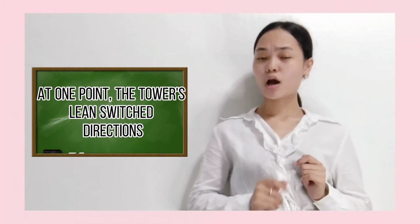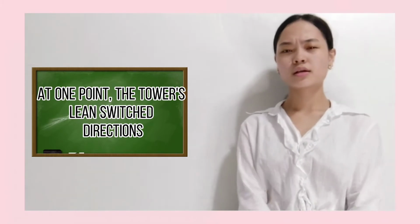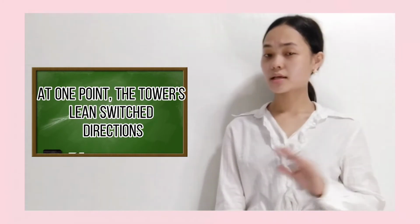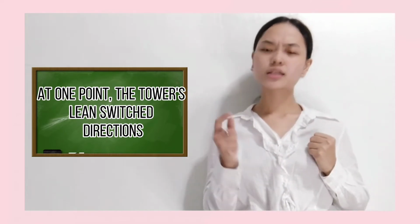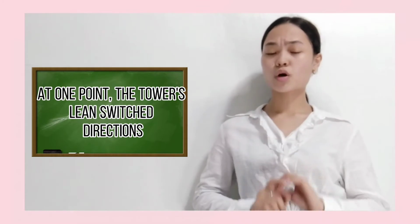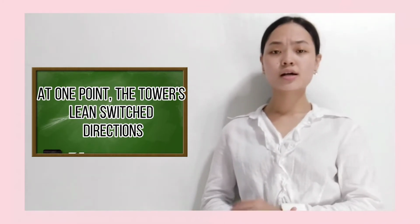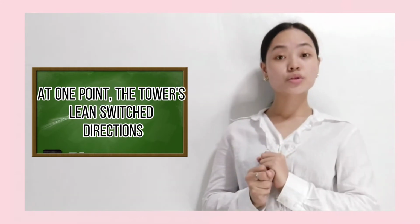The stacking of additional stories atop the existing tier jostled the building's center of gravity, causing a reversal in the direction of its tilt. As the tower acquired its 4th, 5th, 6th, and 7th stories, the once northward leaning structure began to tip further and further south.